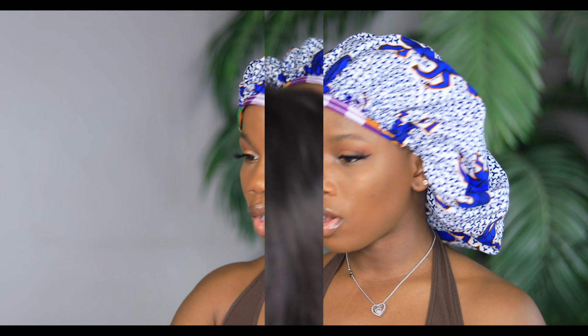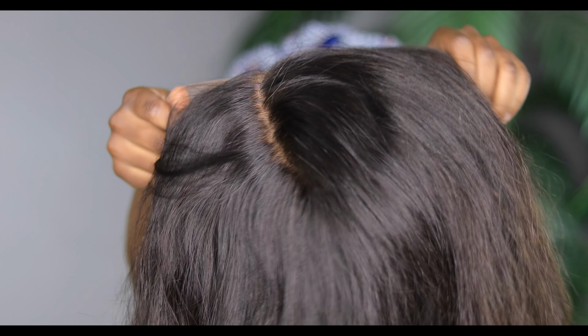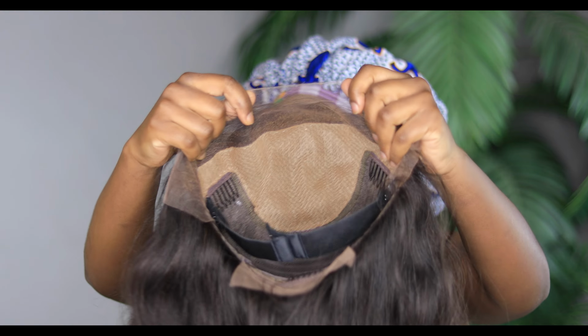So without further ado, let's get right into the install. So this is how the wig is looking so far. It looks so beautiful and it's very, very full. It's a little bit frizzy because I washed it and I blow dried it. But this wig is looking so good.